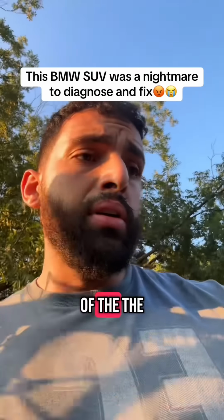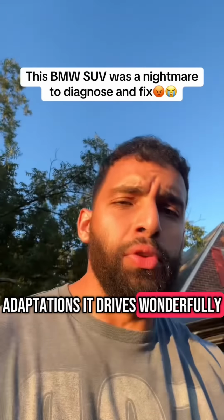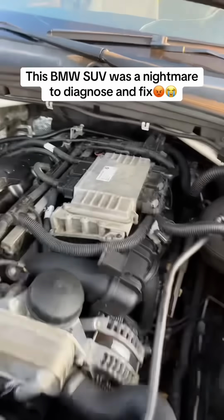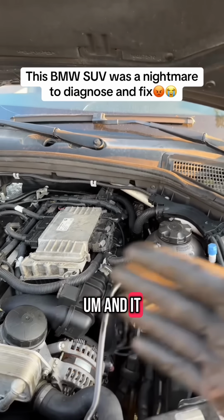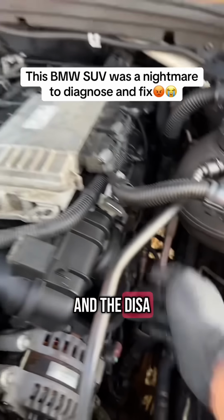I checked all of the values in the Snap-on toolkit. I did reset adaptations. It drives wonderfully. So if you have an N52 motor and you checked everything, this is probably what your problem is. Underneath the intake, there are two DISA valves, just like a butterfly valve that allows the car to idle, and it situates how much air comes in and out at high RPM or low RPM. And the DISA valve is located right here.